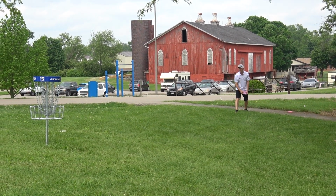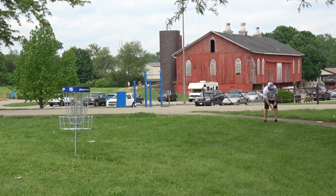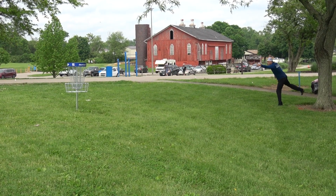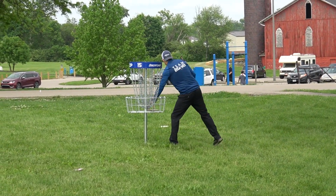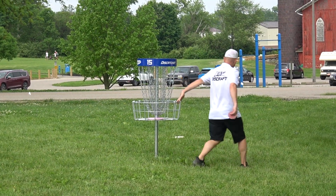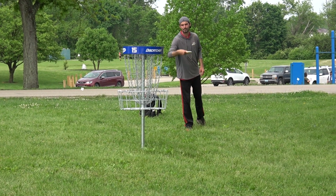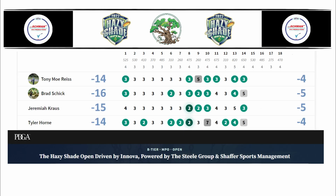This would normally be hole 15 on the permanent course, but for today it's hole 14 because we've combined the last two holes for that monster hole. Nice birdie. Nice putt. This hole played as the fourth easiest hole at 3.66 on the day. That tightens it up even more.